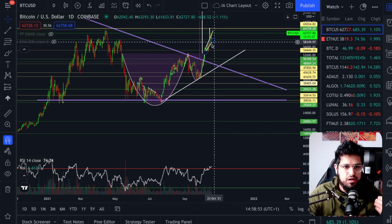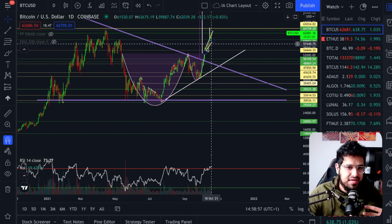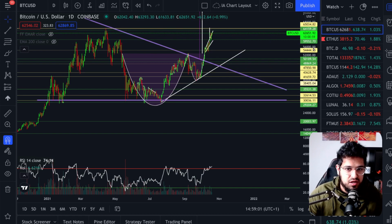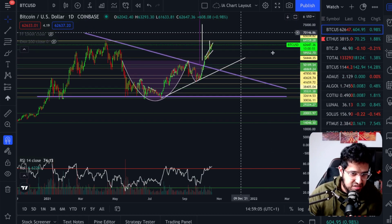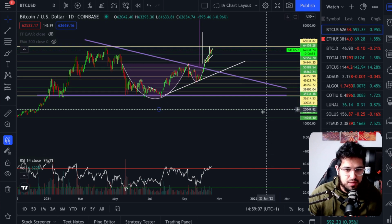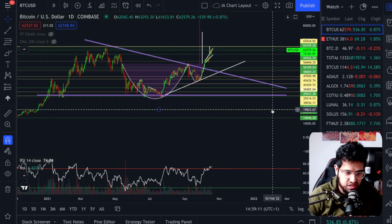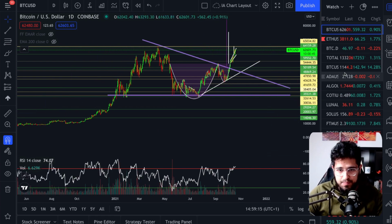That will then get you a break of this white continuation pattern on the hourly and 4 hourly, and then obviously on your day chart you've then got the wider cup and handle pattern, all tying us into breaking all-time highs at 65, heading for 75, and then towards our bullish assumptions of 85, 100, 150, which you've heard all of the bull cases for many times. So really exciting times for Bitcoin.